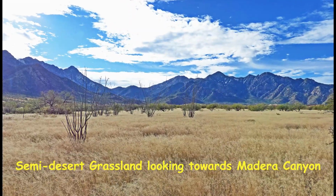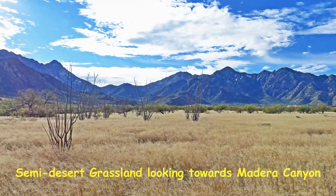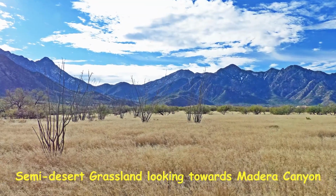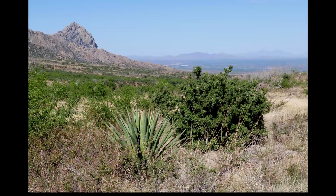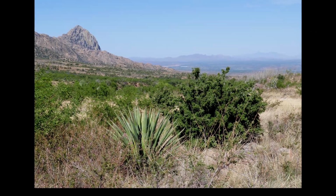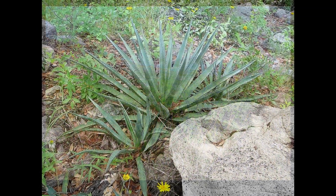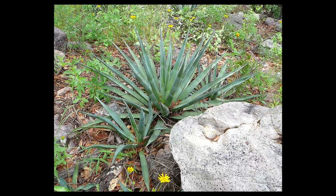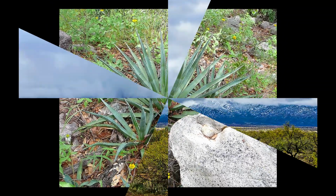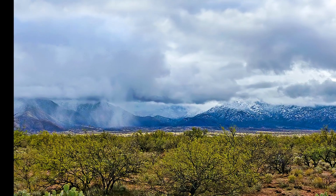As we arrive in Madera Canyon, we see that grasses seem to dominate the landscape. There are multiple kinds of grasses spread out over this entire area. We also see multiple kinds of shrubs, trees, and flowers along with the grasses. Here we see a Palmer's agave. It's a succulent plant with sharp thorns and teeth. But what we see changes with the seasons.